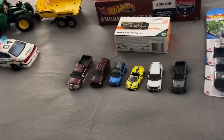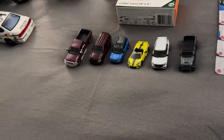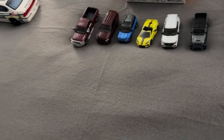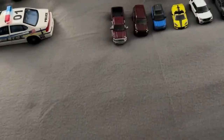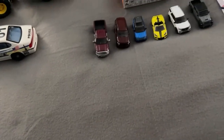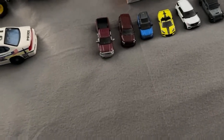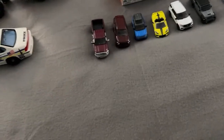I might pick up one of those Saturn SC2s by Gateway. Yeah, they're kind of hard to find. The black ones tend to go for cheaper than the yellow and red versions. If I were to have a choice, I would get the yellow version. I feel like occasionally people find those older AUTOart and Gateway models at flea markets and things for cheap, and on eBay too.